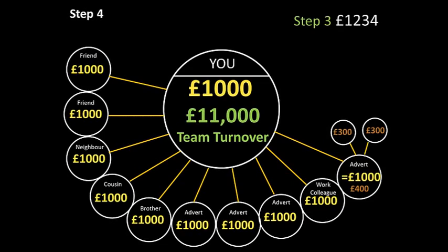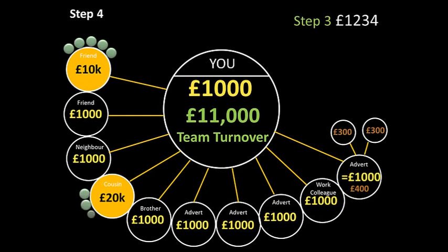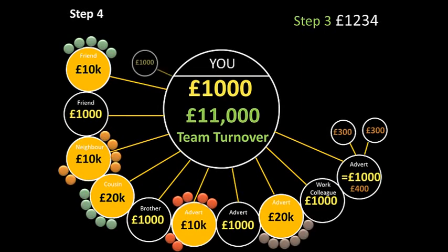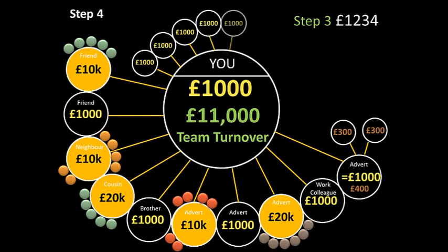So your friend's now got a £10,000 business, your cousin's now built a £20,000 business, maybe your next door neighbour had joined and he's now gone on to build a £10,000 team business. Somebody from a little advert or a little flyer or something like that has gone on and built a £10,000 or a £20,000 business. So just using the example of 5 people who literally copy what you did in Step 3, and perhaps take it even a little bit further, if you've got pretty much what you had in Step 3 yourself going on anyway, that would bring you in about £1,234 a month.